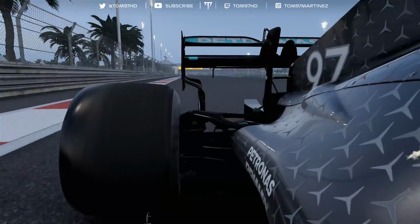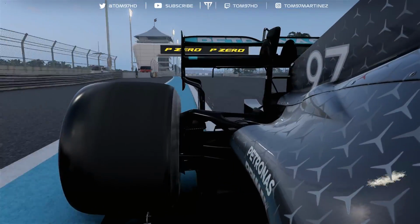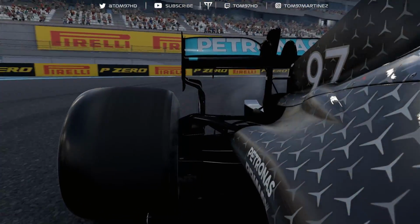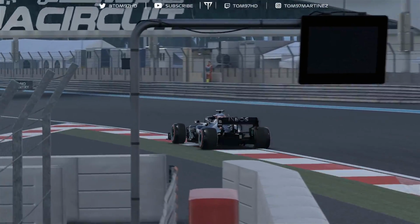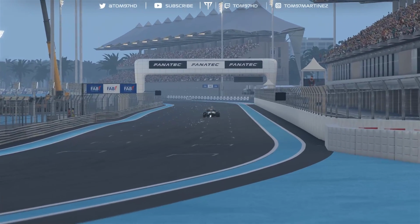So the setup, in my opinion, works really, really well around here. It gives good balance, good top end speed, and also good tyre wear and tyre temperatures, which is really important, especially around this track because the rear tyres get quite worn out around here and temperatures can be an issue. So overall, I really enjoyed it. I do quite like Abu Dhabi, to be fair.